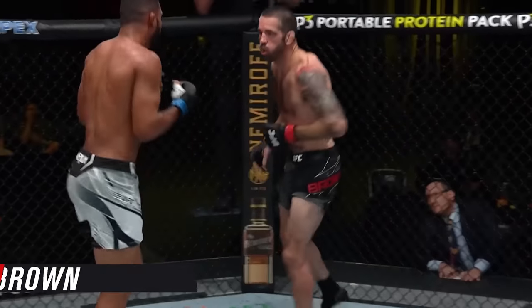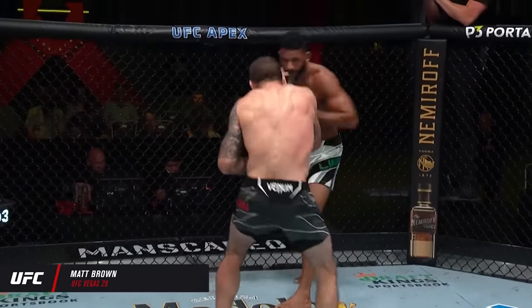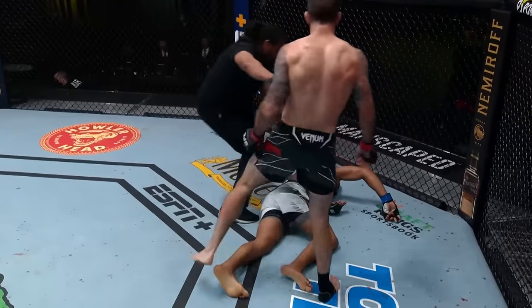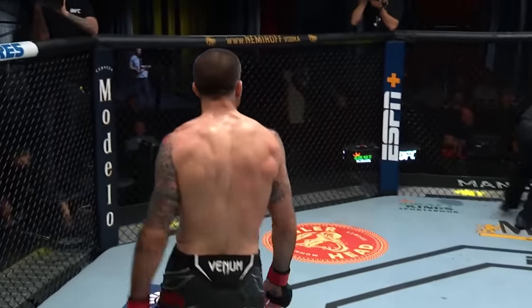Now Bisping is upping his punch count, essentially, because it's still a good fight, just not throwing quite enough. Yeah, not sure it's a great fight, but as I say, combination. Oh, that's what he was looking for. Holy cow. Face first to the canvas.